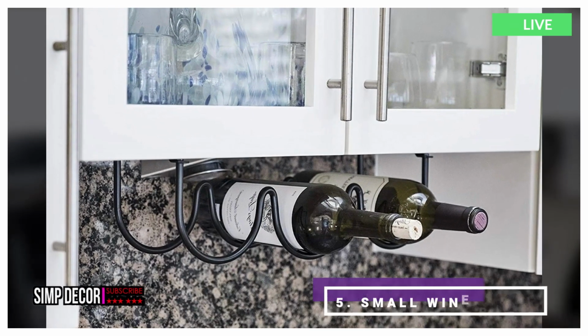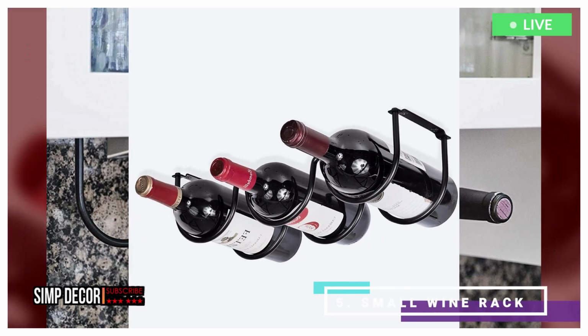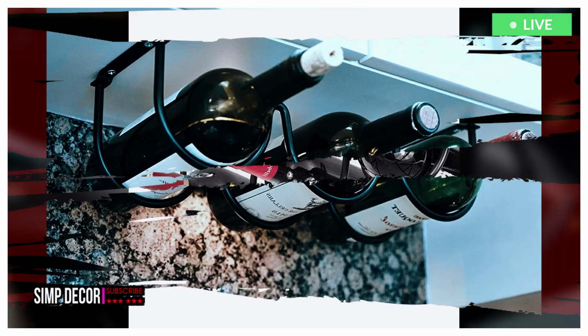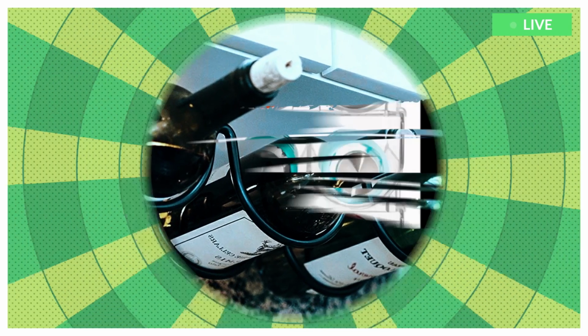5. A small wine rack to hang under your cabinets because having vino in an easy-to-reach place is adult rule number 1. This will also take you like 5 minutes to assemble, and I will cheers to that.